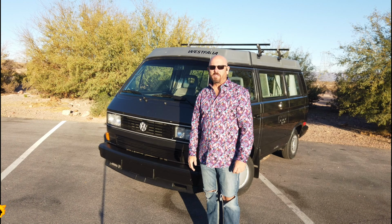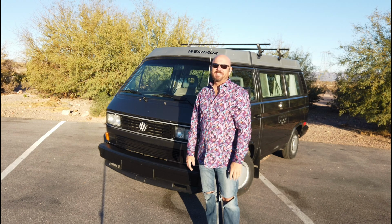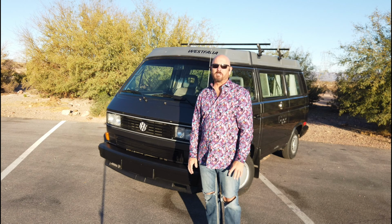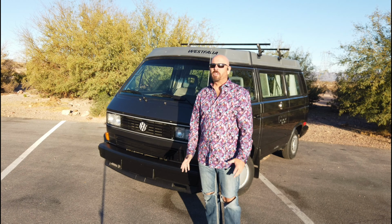Hi again, this is Doug Williams with Viva Las Vegas Autos, bringing another way cool vehicle. This is a 1989 Volkswagen Westfalia camper. This is the full version with all the kitchen features and the kitchenette and everything inside, the 2 beds. We're going to go over this and what it all has, but just to give you a little background on these.